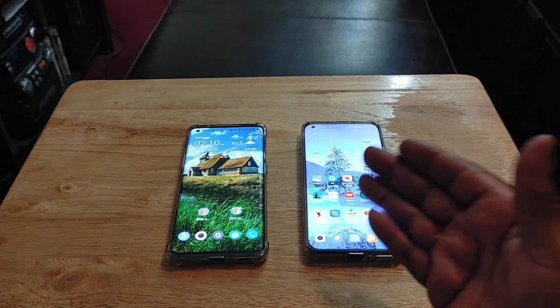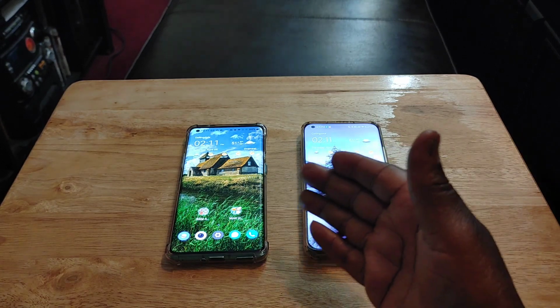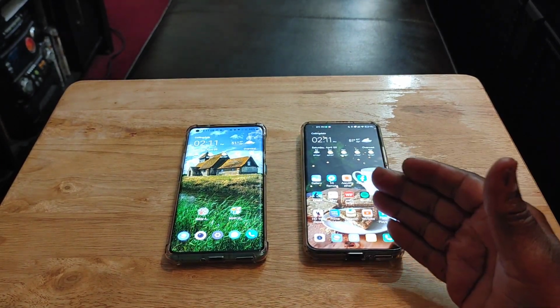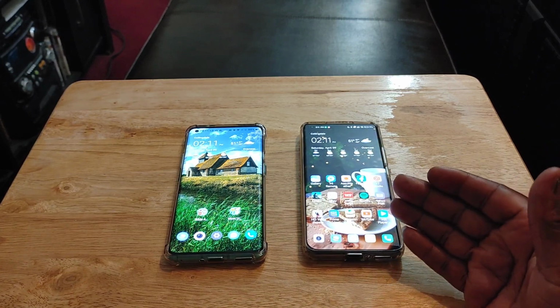So think about this, 67-watt wired charging, 67-watt wireless charging. So it's the same wattage and almost charges just as fast either one. So that's impressive. Now that's what I'm talking. See, that's why I'm spoiled. So this is slow compared to this.